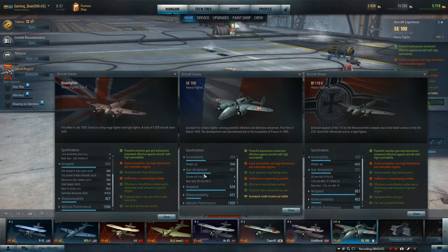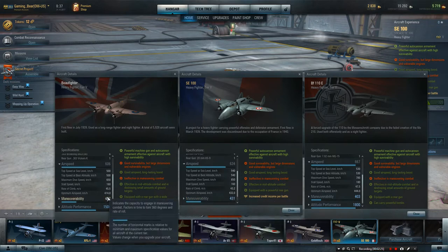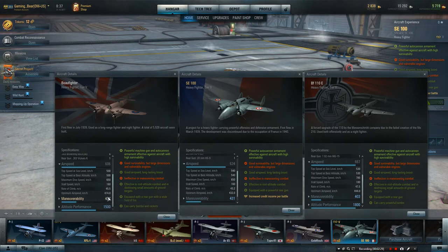Then we come to the airspeed. So let's see how this compares airspeed wise, just to give us an idea of how this is going to run. So overall speed, the BF-110 is 444 kilometers an hour. This is not far behind at 432, with the Beaufighter, the British, at 414 kilometers an hour. Okay, so we've got an idea. Rate of climb, the British is 45.5 meters per second. Lower, and the lowest is the SE-100, 43.2. The best is the German, the BF-110, with 47.5. Okay, so the German is the best speed-wise and rate of climb.